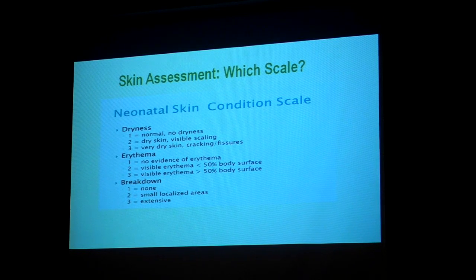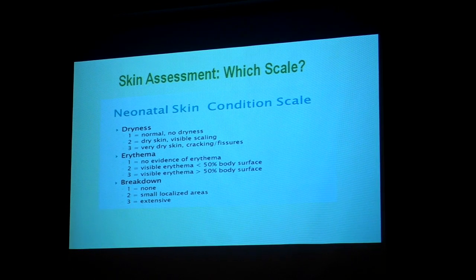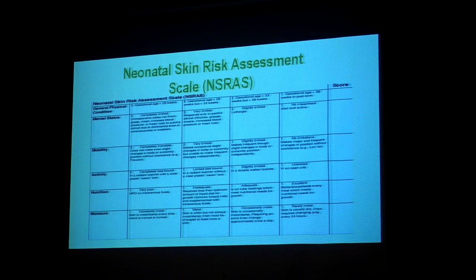So here you can see three things are evaluated: dryness, erythema, and breakdown. The neonatal skin condition scale is just to evaluate the overall skin condition. So you cannot evaluate the risk, but you can re-evaluate the overall skin condition. The second scale is the neonatal skin risk assessment scale in 2018. Based on the research, they mentioned that this scale is really preferable and can be used in the neonatal ICU, because they involved studies with the preterm infant, and it showed a good outcome to identify the risk.